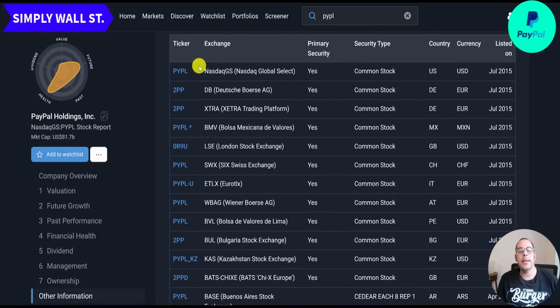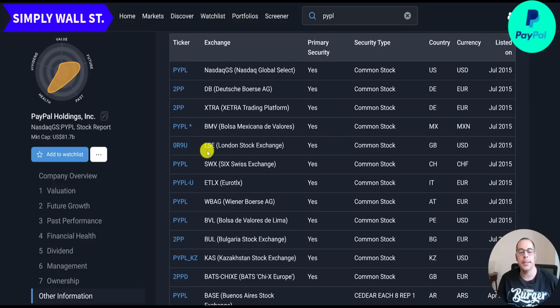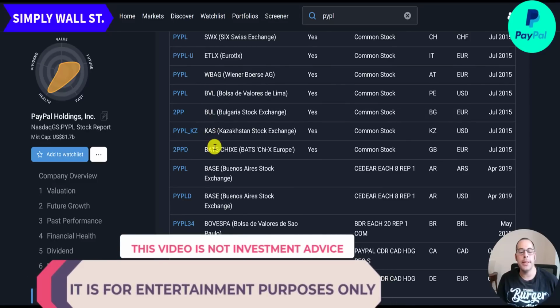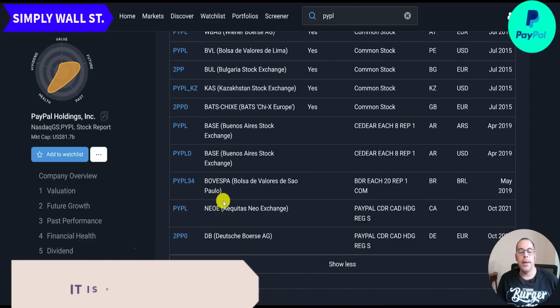The ticker trades in lots of places: the Nasdaq, Deutsche Börse, Xetra, Mexican Bolsa, London Stock Exchange, Swiss, EuroTLX, Wiener Bourse, Lima Bolsa, Bulgaria, Kazakhstan, BATS Europe, Buenos Aires, Sao Paulo Bolsa, and the NEO.